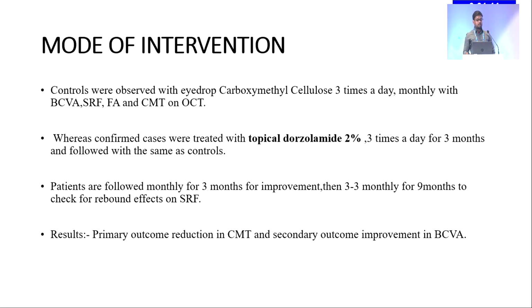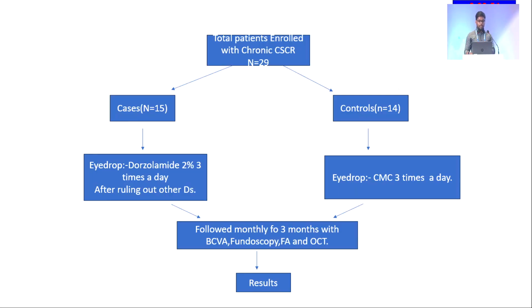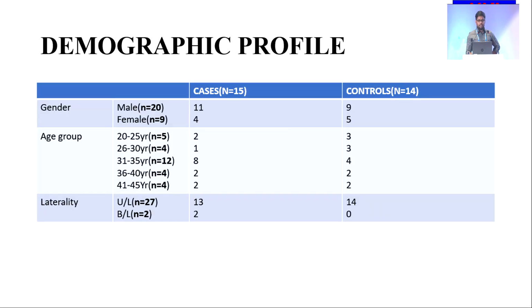For the mode of intervention, the controls were observed with topical carboxymethyl cellulose 3 times a day, monthly, with best corrected visual acuity, subretinal fluid, fundus fluorescein angiography, and central macular thickness on OCT. Whereas cases were treated with topical dorzolamide 2% 3 times a day for 3 months and followed up the same as controls. The patients were followed monthly for 3 months for improvement and further followed for 9 months. The results were checked after 3 months.